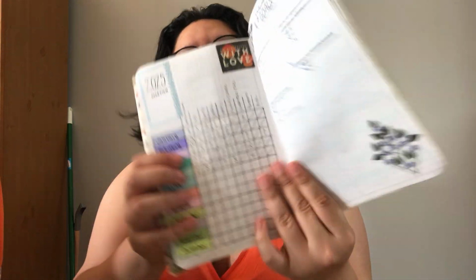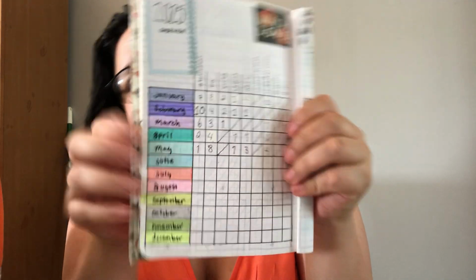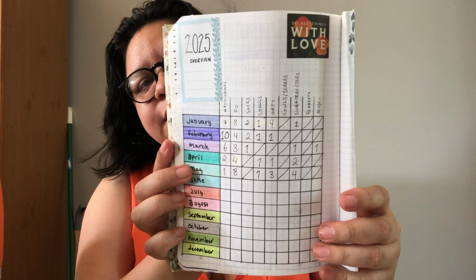So that's my daily knitting tracker, and then I have a May overview. So this is May, and I finished 1 audiobook in May. I got 8 FOs, and 1 FO was a shawl, 3 were hats, and 4 were sweaters and tees. I also count dog sweaters as sweaters and tees, even though they're smaller. So that's my knitting overview. Not sure why it's backwards. Last time it wasn't backwards.